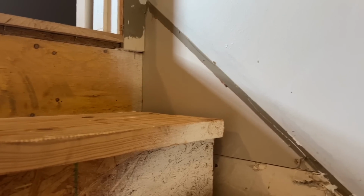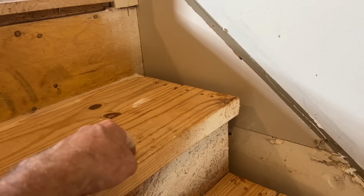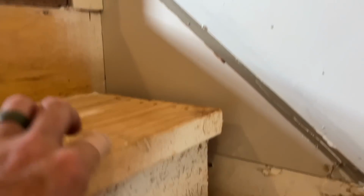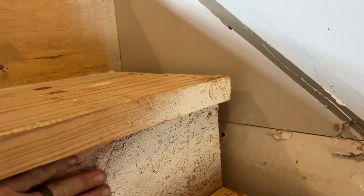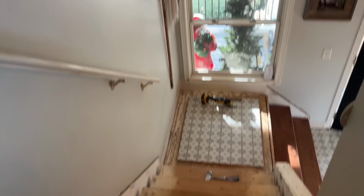So what I need to do, unfortunately, and these are in 2 pieces, which is going to be helpful, is take this top piece off, rip this part off underneath here so it's flush here, and then put it back on. And I just got to do that about 15 times. But if I can get that done today, I'd be super stoked.